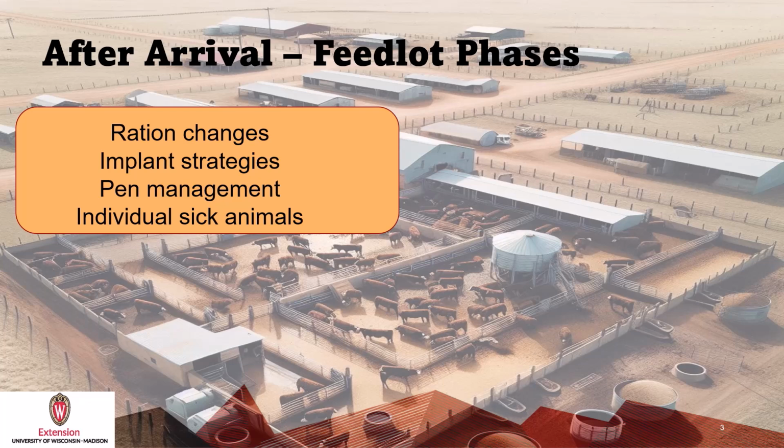Treatment pens can be very difficult to manage. They should be separate from the healthy pens and have access to their own water. And as the social hierarchies are in flux, they can be very difficult for the sick animal to recover in.